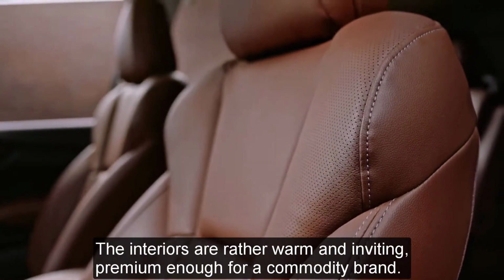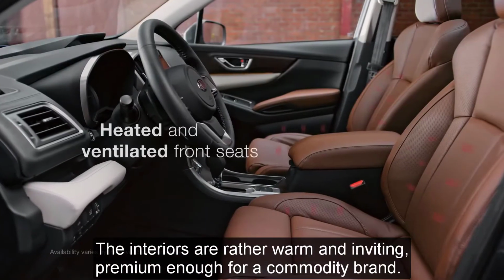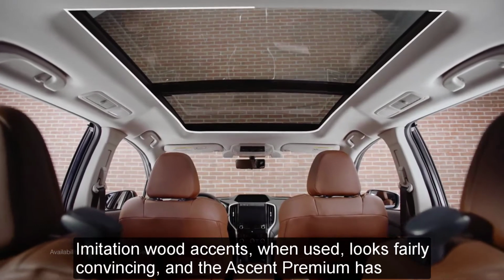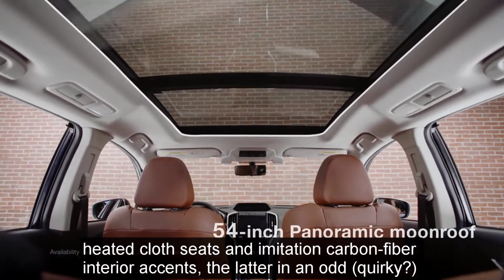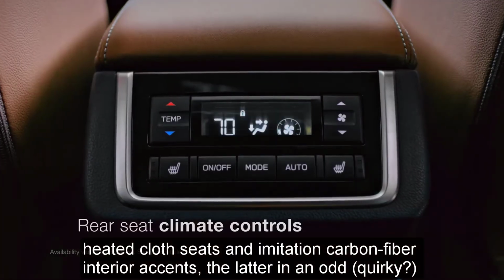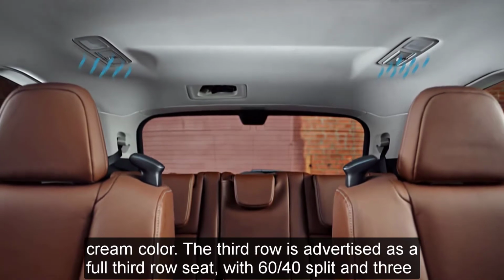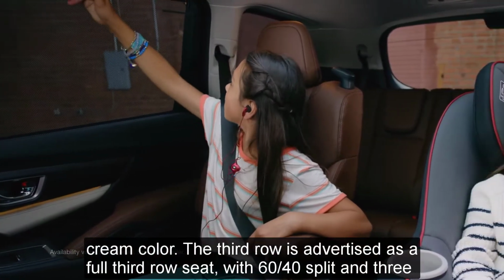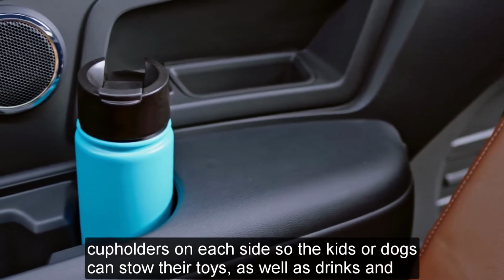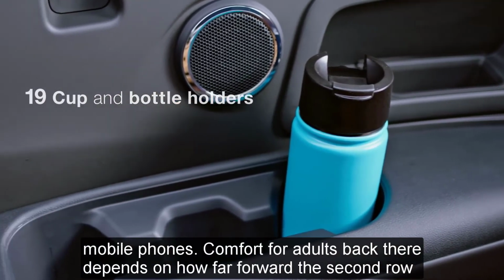The interiors are rather warm and inviting, premium enough for a commodity brand. Imitation wood accents, when used, look fairly convincing, and the Ascent Premium has heated cloth seats and imitation carbon fiber interior accents, the latter in an odd, quirky cream color. The third row is advertised as a full third-row seat with 60/40 split and 3 cup holders on each side so the kids or dogs can stow their toys, as well as drinks and mobile phones.